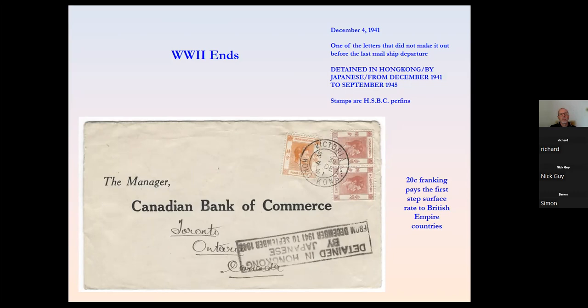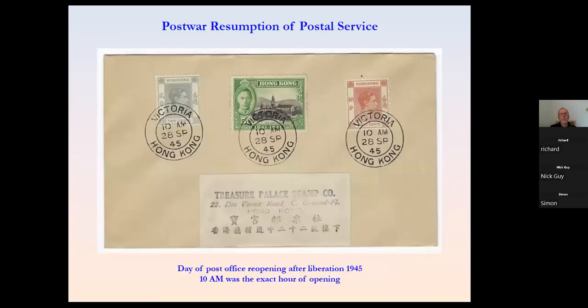After liberation, the pre-war rates were reinstated as much as possible. Stocks of the 8-cent stamp became immediately available. The GPO reopened on September 28, 1945, and people lined up to get souvenir covers of this event. Totally philatelic cover here, but it shows the use of the available stamps in the post office, including the 8-cent. And it's timed 10 a.m., which was the hour of opening of that stamp.